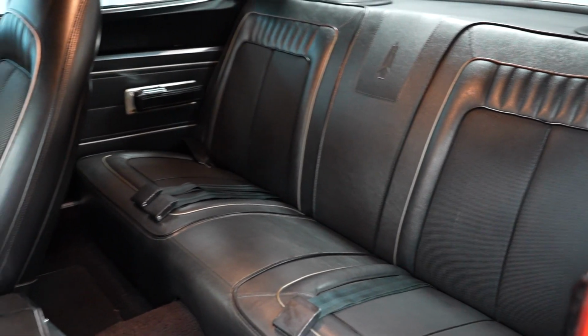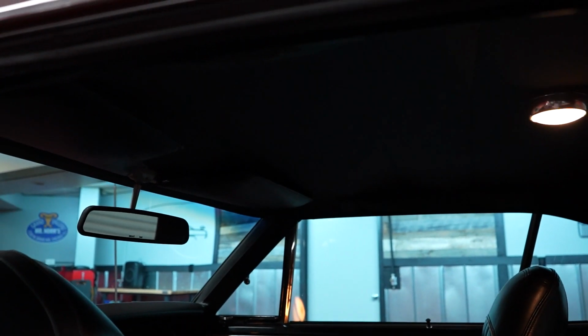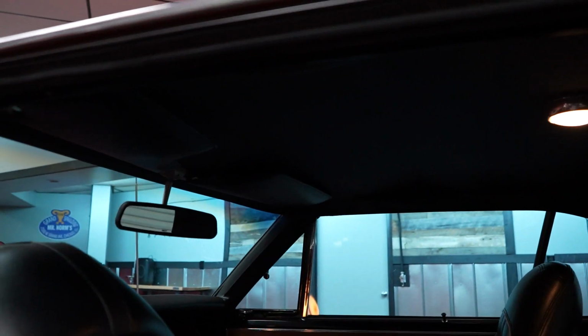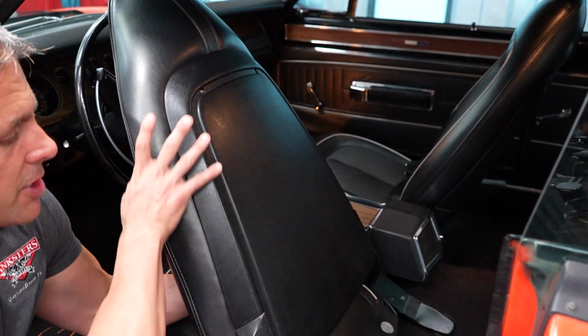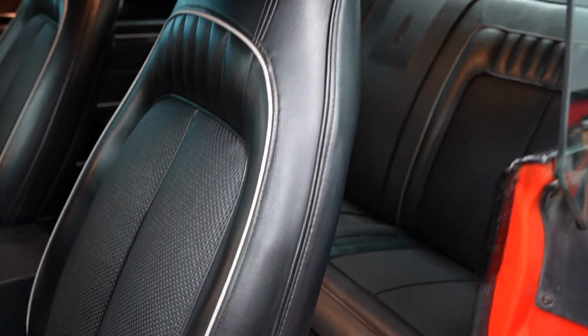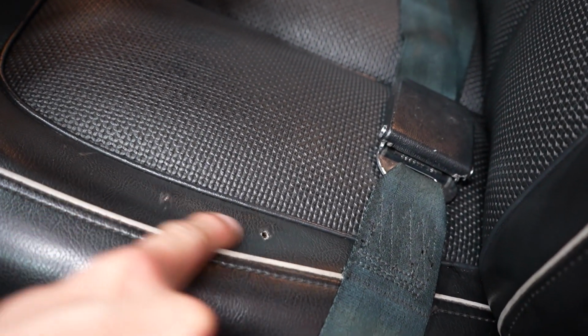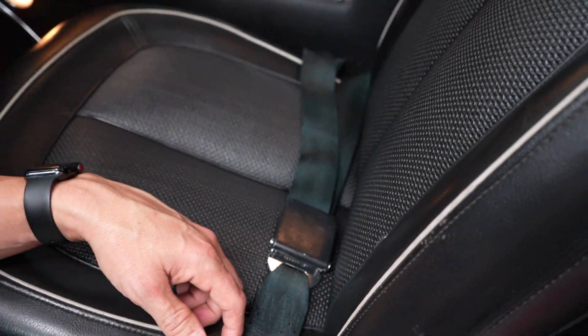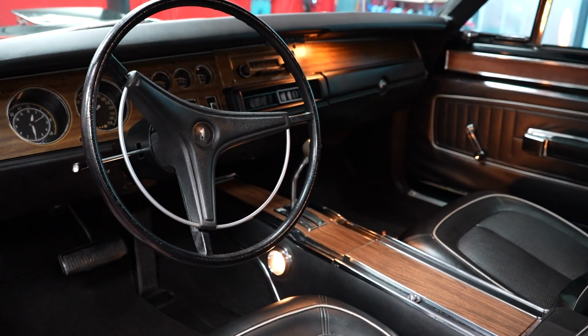The headliner in real nice condition. The dome light illuminates when I open up the driver door. Seat back's in good shape, not heavily scratched, not falling off the driver's seat. The driver's seat's in pretty good condition. Does have a small tear here. Okay, right there, there's a small tear. There's also two little small tears here. Obviously, entering and exiting the vehicle, wear and tear, it's going to happen. But overall, the interior is in pretty nice condition.